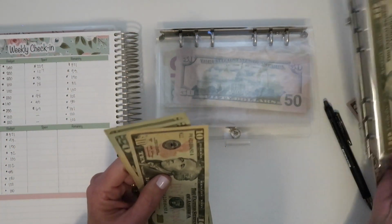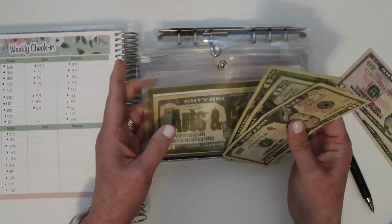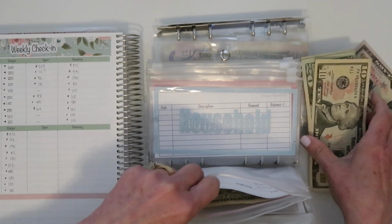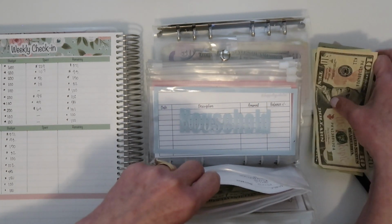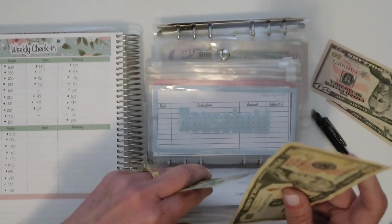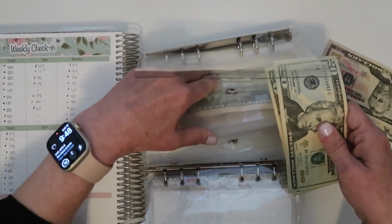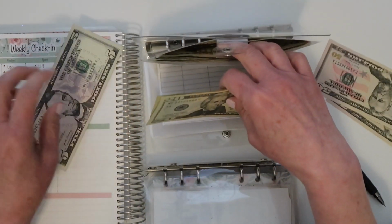And then for date night, it's only 35, but I'm going to put 30 and back to bank. Actually, what I can do, put 40 and back to bank. I've got to get change here at the house. It's just the only way I can do that.